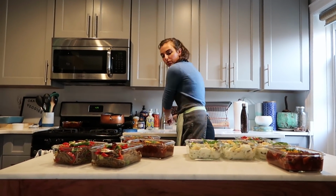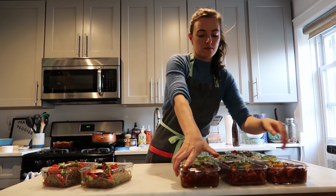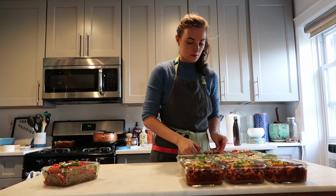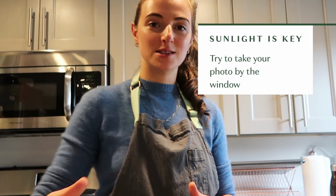Okay, now I'm setting everything up to take a quick picture. I just like to document everything. And I really enjoy making food that looks as beautiful as it tastes. So that's what we're working with now.